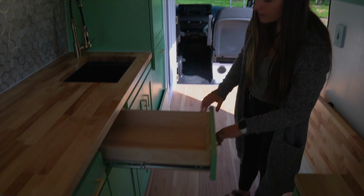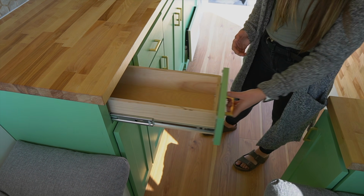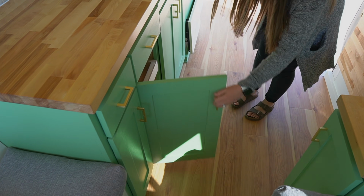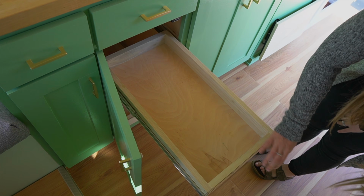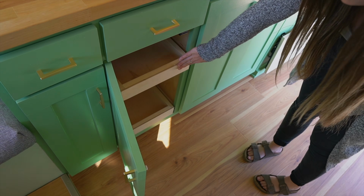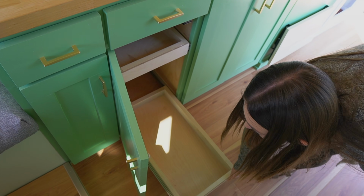And then here, I imagine this will be used for silverware. This can kind of just be like a catch-all drawer. And down here, we have the pull-out pantry. We did not connect these because it made it really hard on the door. So it's just two open face drawers.